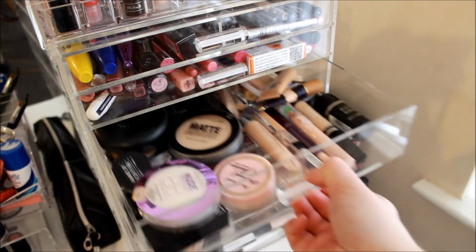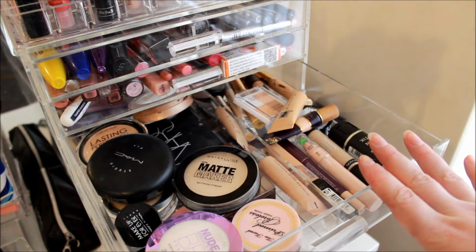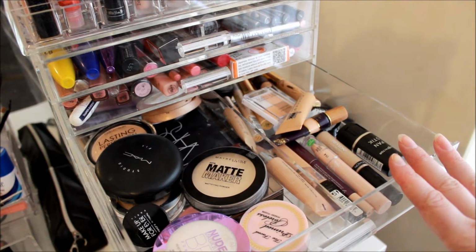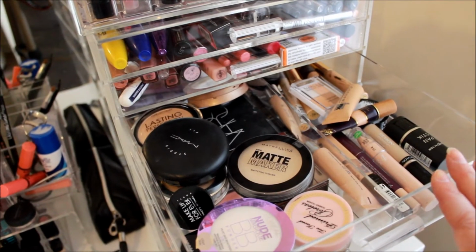So the next drawer is concealers and powders. I'm not going to really go into the concealers because I have done a video on that, so I'll link that in the down bar. I have got rid of some of my concealers though, so I should have really done a decluttering video on it, but they have gone down a little bit. And then I have got my powders.